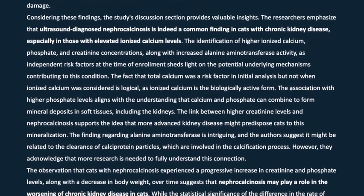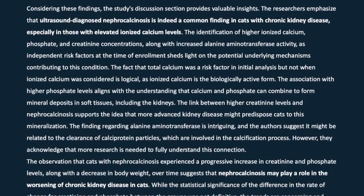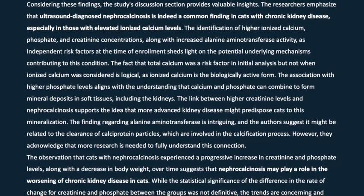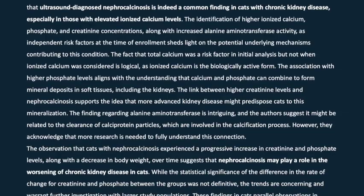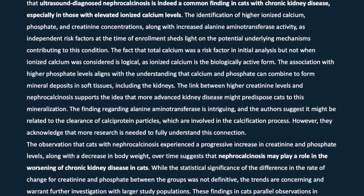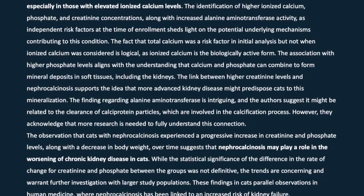The fact that total calcium was a risk factor in initial analysis but not when ionized calcium was considered is logical, as ionized calcium is the biologically active form. The association with higher phosphate levels aligns with the understanding that calcium and phosphate can combine to form mineral deposits in soft tissues, including the kidneys.